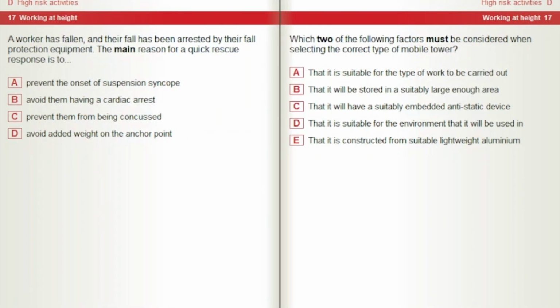A worker has fallen and their fall has been arrested by their fall protection equipment. The main reason for a quick rescue response is to: prevent the onset of suspension syncope, avoid them having a cardiac arrest, prevent them from being concussed, avoid added weight on the anchor point.